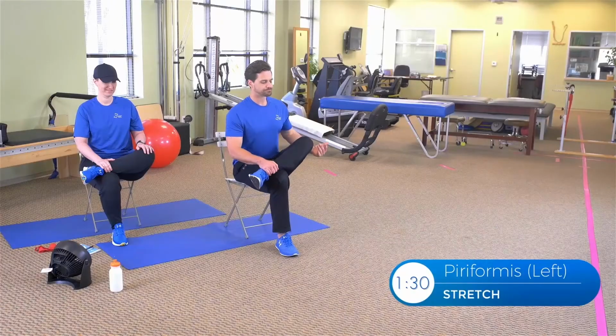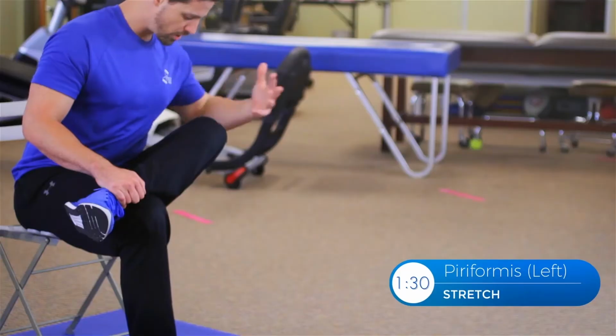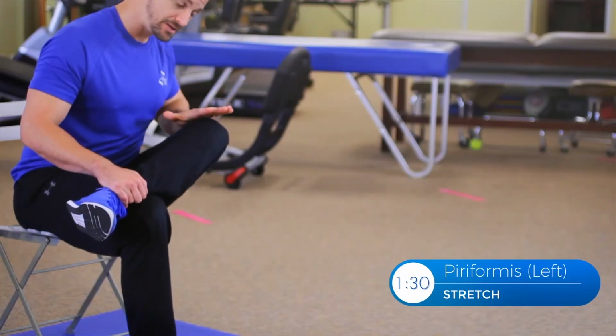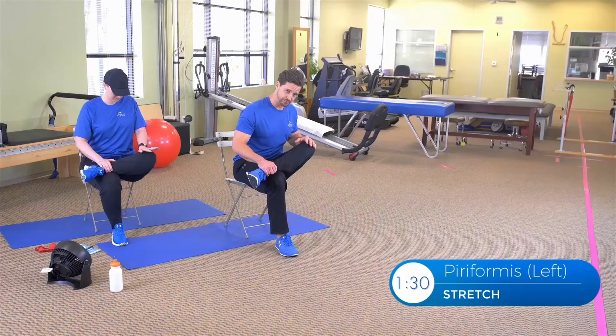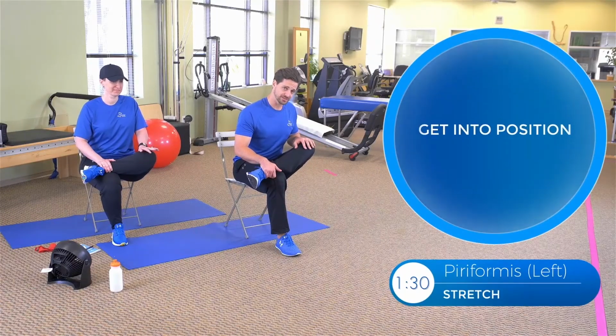We're gonna sit tall, our butt's back. We're gonna lean into our left leg. Our left hand's gonna come to the front of the knee. We're gonna add pressure. Just enough pressure to feel that piriformis to hit a good stretch. We're going 30 seconds on, then we'll disengage. All right, here we go.